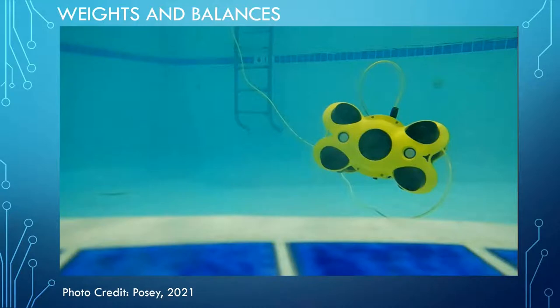Weights and balances is a big one, coming back to what Richard was talking about earlier. What you see on the screen right now is the vehicle's default configuration as it comes from the factory. So you can see the ROV, the tether, and when the vehicle is set up like this, it's actually buoyant. It floats low in the water when it's at the surface, but it is buoyant. But that all changes once you start attaching accessories.